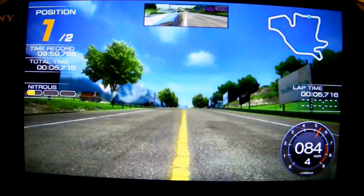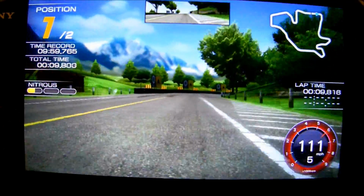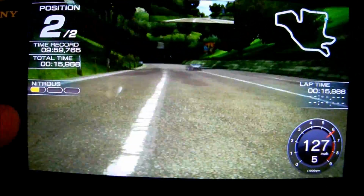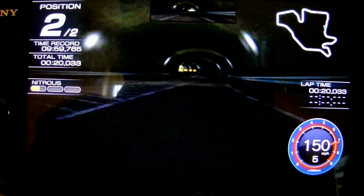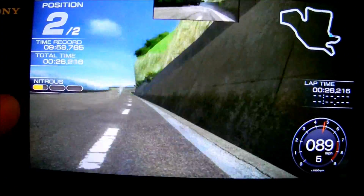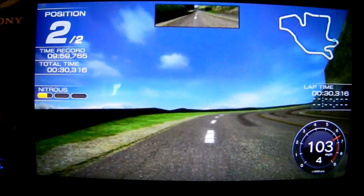Now I haven't actually played this game yet, so I'm basically playing it as I'm filming it for the first time. So right, this is in ghost mode, by the way, so it's not time attack or anything like that. Okay, you got the normal drift methods with Ridge Racer that you normally get.